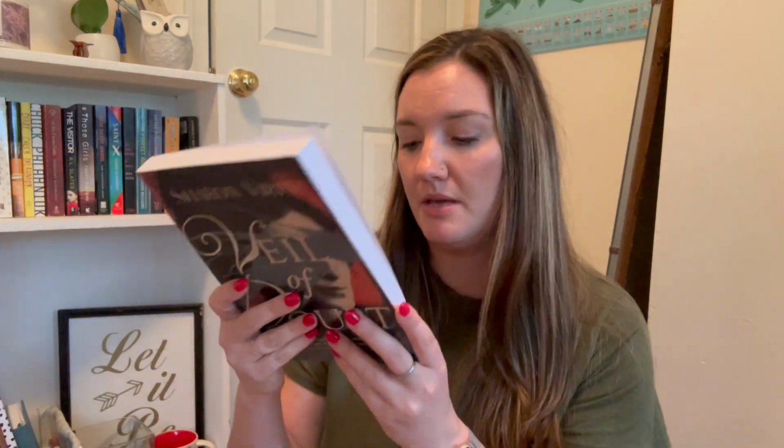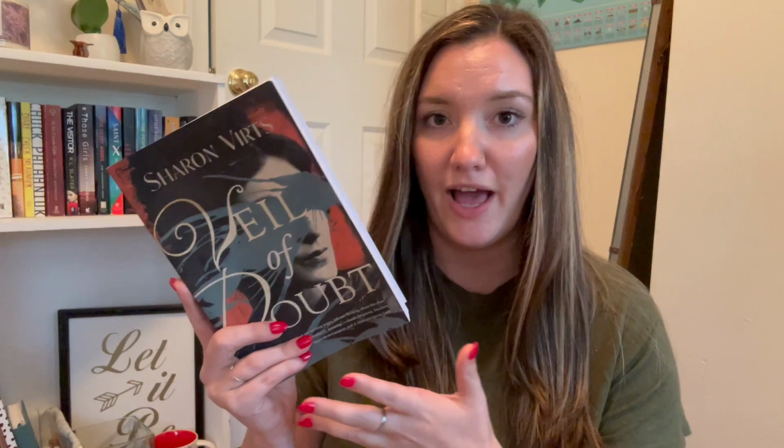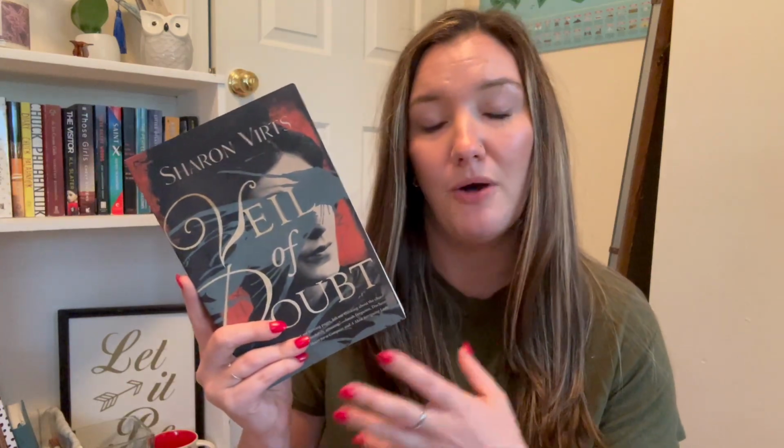Next we have Veil of Doubt by Sharon Virts, and this actually was sent to me by the publisher. So thank you, Girl Friday Books. This is an indie published book, and this is set in Reconstruction era Virginia, and it says, when a mother is charged with murder in a town already convinced of her guilt, can defense attorney Powell Harrison find truth and justice in the legal system where innocence is not presumed? So I'm super excited to try out an indie published book about my hometown.